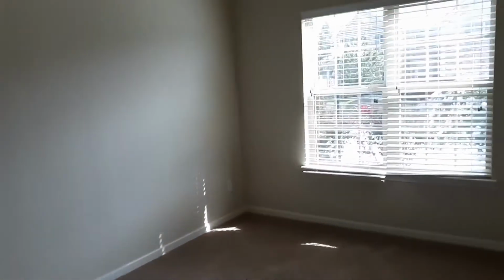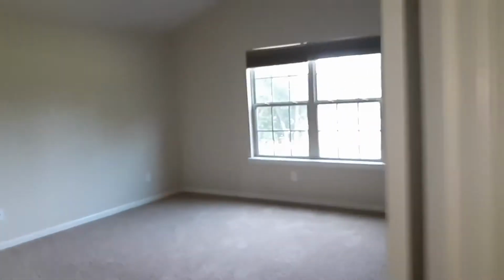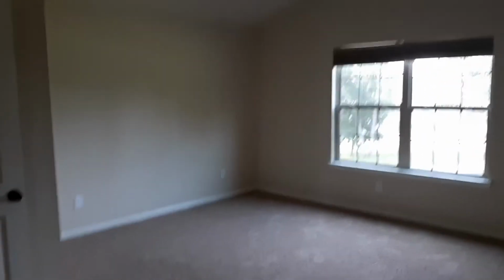Bedroom number two upstairs. There is also a community pool that the tenant has free access to. Third bedroom upstairs.